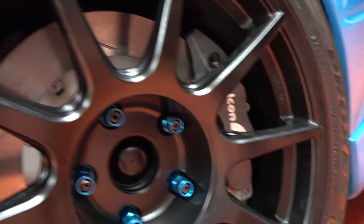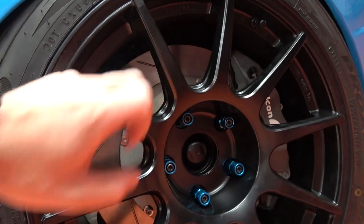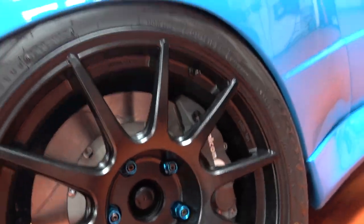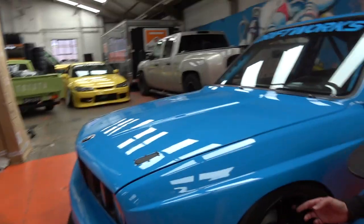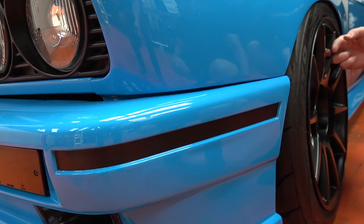Did you paint the white? No, that's how they come. What size are these brakes? They are 350s or 360s, something like that, which is a lot underneath the 17-inch wheel. And this bit here is not vinyl either, is it? It is vinyl, yeah. Oh, that's vinyl. Yeah, so these are the trims that I had to source from BMW that I was worried about.